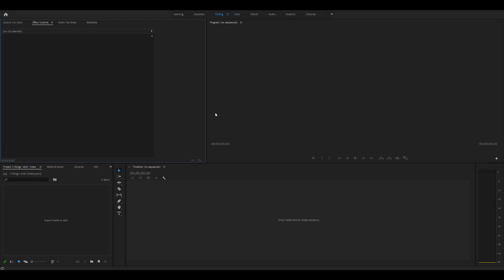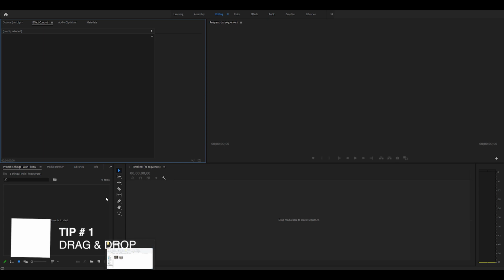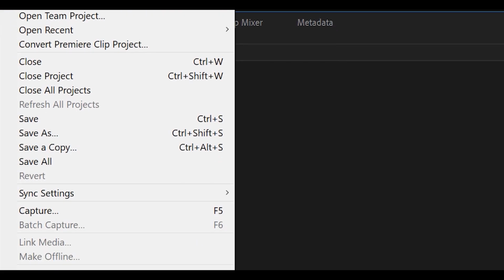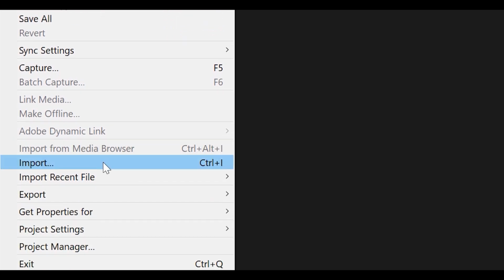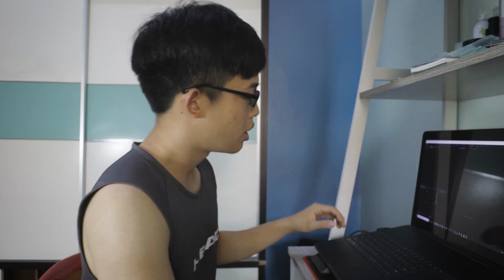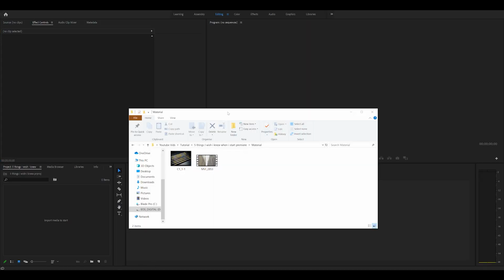The first tip I'm gonna tell you is actually a very simple one. It's basically drag and drop. And by drag and drop, I mean normally what you do before you start editing is importing the clips you want to edit. So what you're gonna do is go up to File, go to Import, and select the media you want to import via these panels. It's the same for Mac, but I have a way that's much faster. So the first way is basically just drag and drop.